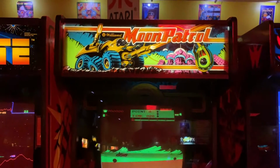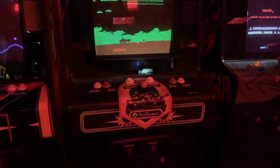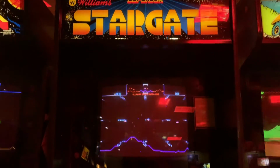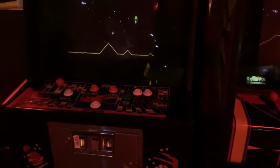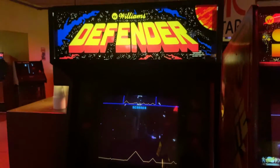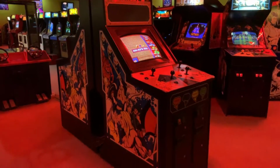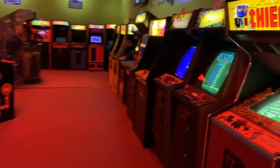Moon Patrol from 1982. Stargate from 1981. And then Defender, also from 1981. Okay, so moving on to the next aisle, we've got Gauntlet 2 back-to-back from Atari in 1986.